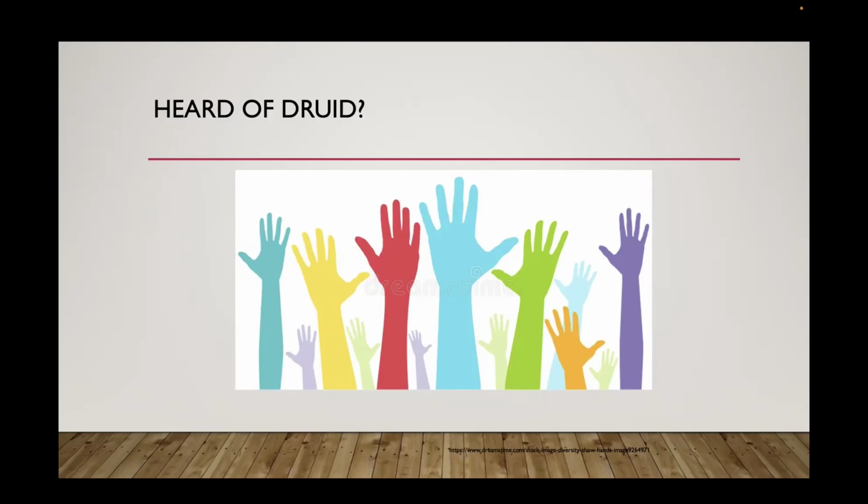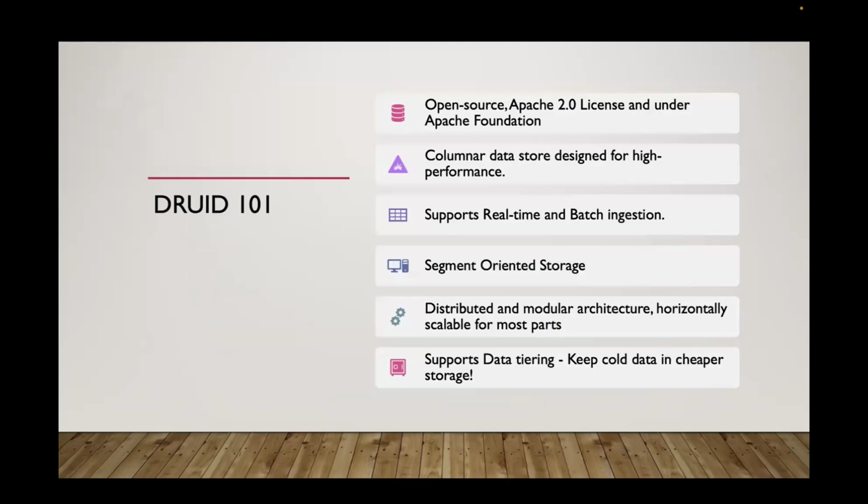Okay, I see around 5 to 7 hands. Okay, so because the majority of the audience is not very familiar with Druid internals, I'll talk more at a higher level, in terms of query tier and ingestion tier, so that I don't lose you.